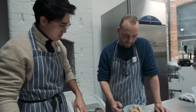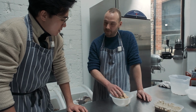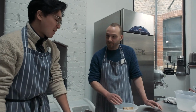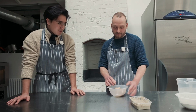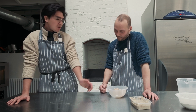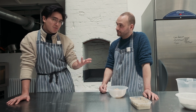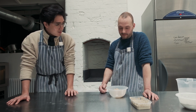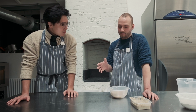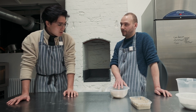How much dough would that make? This is enough for about 2.5 kilos of dough. That's quite a lot. And that's more than anyone's going to be making at home. For one loaf of bread, you could be looking at that much, given enough time to proof or ferment. A little bit is enough. I think the recipe we're going to make today is about 15% leaven.